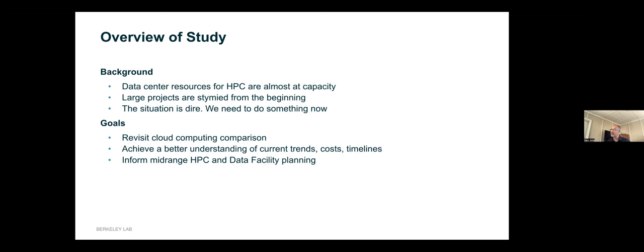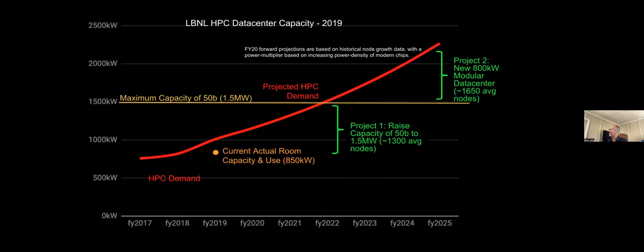The goal of the study was to look at cloud again. The lab had done a study back in 2011. It was called the Magellan Project at the time. We did a very extensive analysis of cloud computing at that time. But to rely on something from 2011 for strategic planning for today just didn't feel right. So the purpose of this was to update that study and to confirm our plans. So this is kind of a look in 2019.